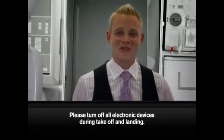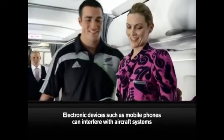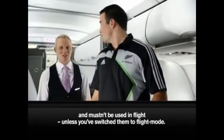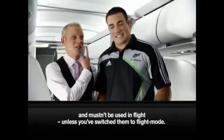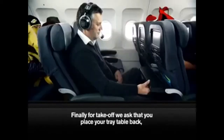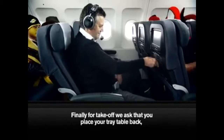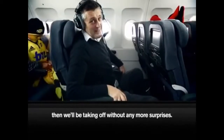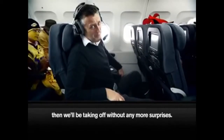Please turn off all electronic devices during takeoff and landing. Electronic devices such as mobile phones can interfere with aircraft systems and mustn't be used in flight unless you've switched them to flight mode. Finally, for takeoff, we ask that you place your tray table back, make sure your seat is upright and fasten your seatbelt. And then we'll be taking off without any more surprises.